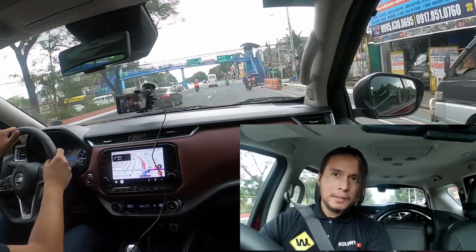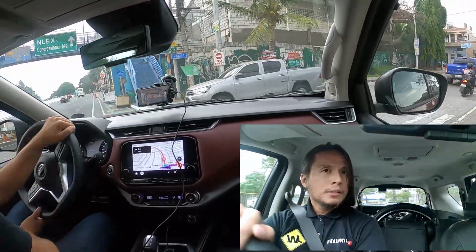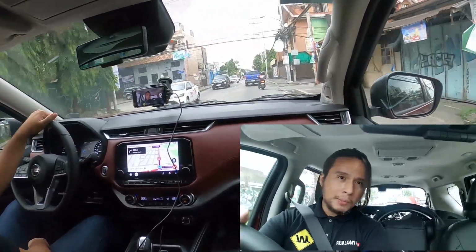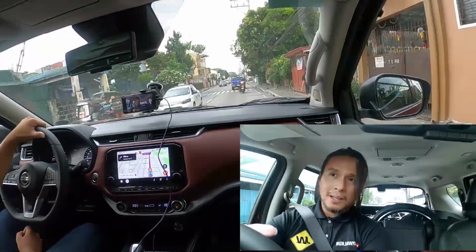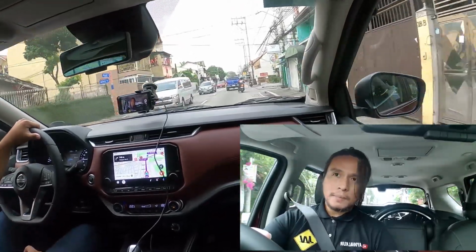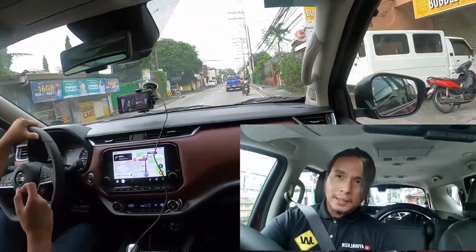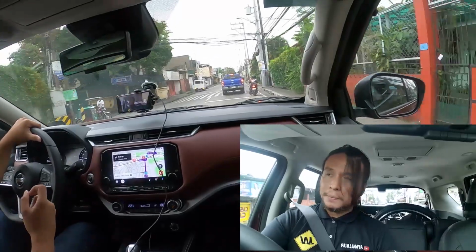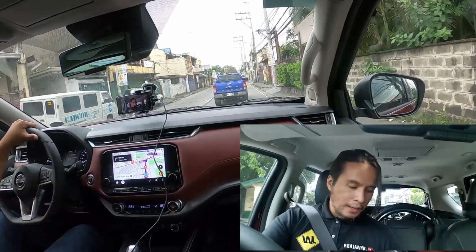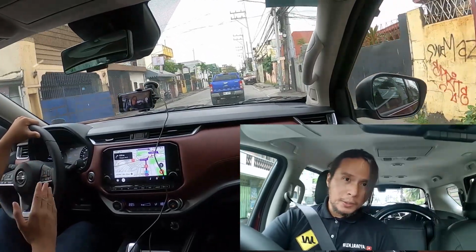Okay, so we're now driving the Nissan Terra in the city. So the features that I miss the most here are adaptive cruise control and auto brake hold function, which are very helpful in stop and go traffic. Before I got this, I had the Isuzu MU-X for a week, and I used the adaptive cruise of the MU-X extensively, especially in stop and go traffic. So this does not have adaptive cruise, and it doesn't have a brake hold function, which means that your feet have to do a bit more work.